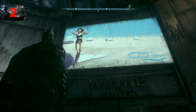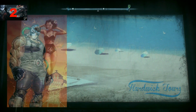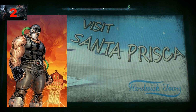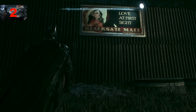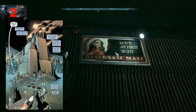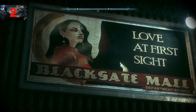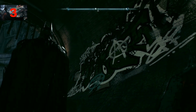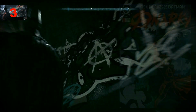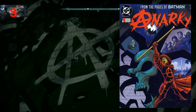The island of Santa Prisca in the Caribbean Sea has a prison on it where the supervillain Bane was born. And Blackgate Mall was constructed after its days as a prison and was first referenced in Batman Arkham City. Though he's never seen, the character Anarchy, last seen in Arkham Origins, has a symbol marked all over Gotham.